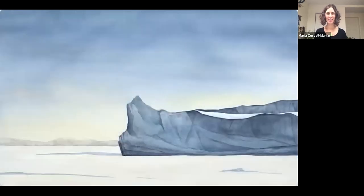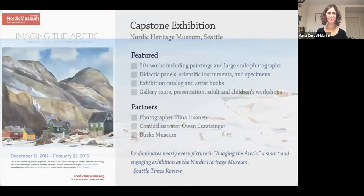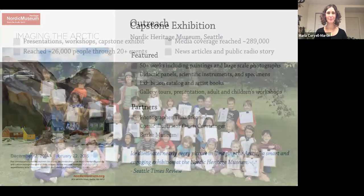And then here's a few more icebergs from northern Greenland. And finally, too, some of the wonderful settlements that we get to visit in the field and thinking about the relationships of people to ice. So this work came together, this project with Kristen, with a capstone exhibition. So we had field sketches, studio paintings, catalog, did a whole number of presentations, workshops for all ages, and had partners. And this is something I found really fun in putting together outreach projects, is seeing where we can partner with other people doing related work.